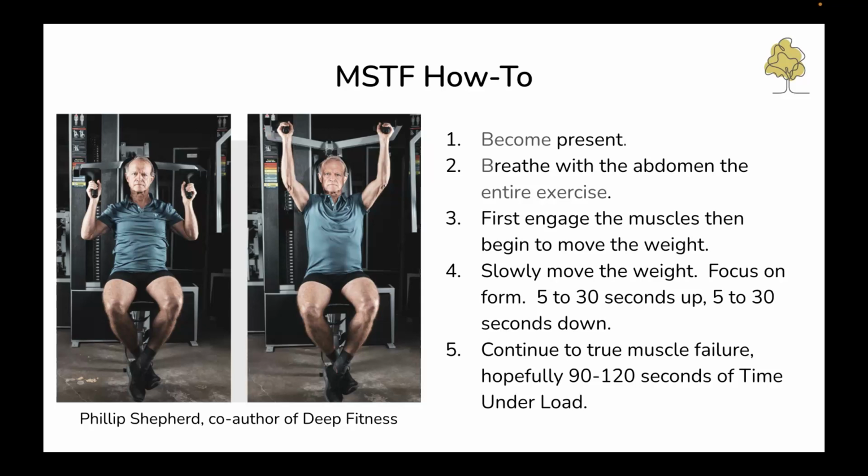And so it's a good time to turn off the ear pods and just attune to your own body and where you find yourself at this moment. Breathe through the abdomen through the entire exercise. You don't want to stop breathing because it'll cause your blood pressure to rise. It'll also impair your ability to be present.